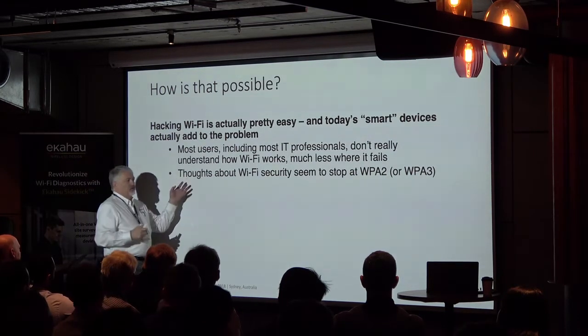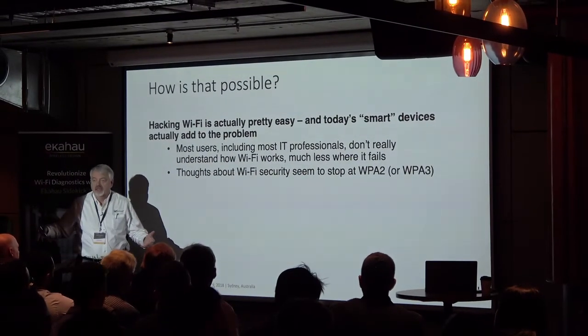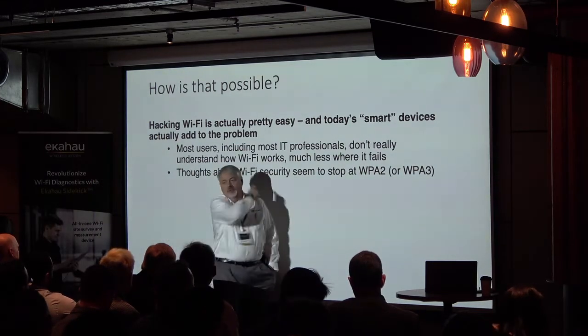So none of these standards are foolproof. We all know that. Locks can be picked. But that's not what security is about.